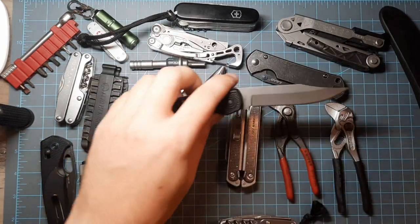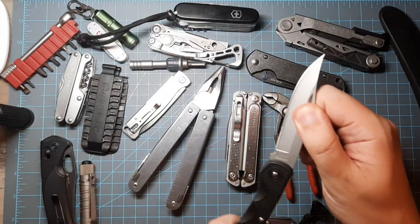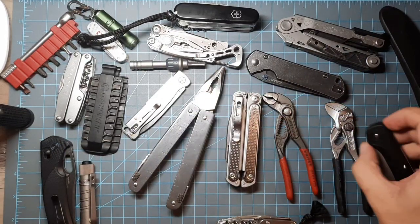Get a large Marbles brand lockback folder. Love this thing. $10, but it's a beater. You break it, you throw it away, get a new one. It's just $10. Great knife.